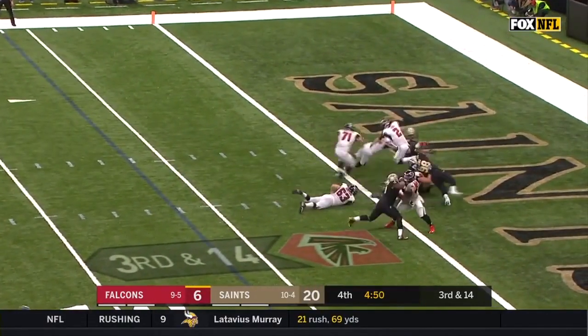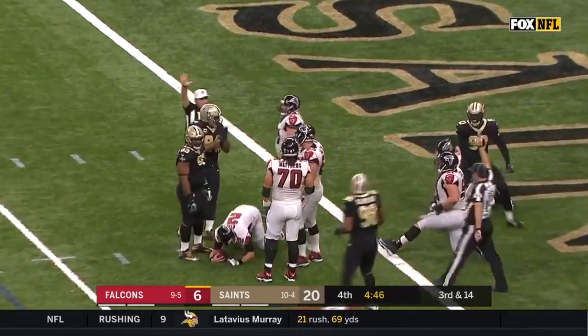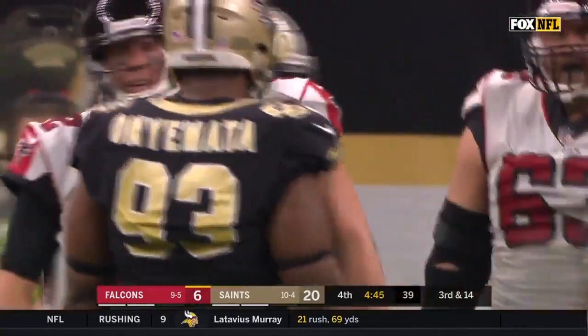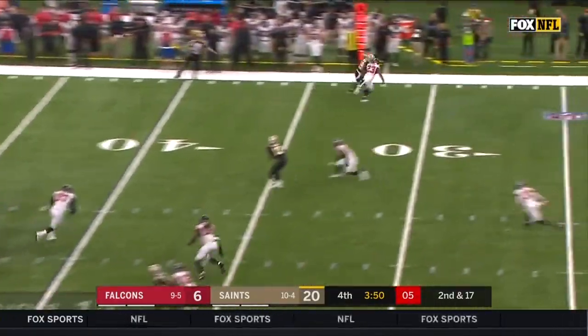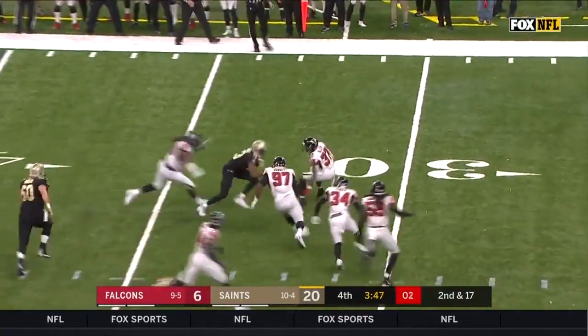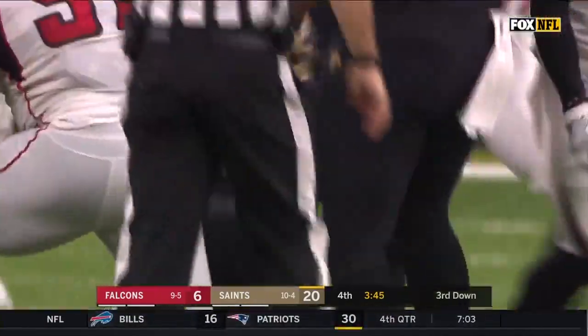Ryan, here's a stunt. He's in trouble. He gets out of the safety, but it's a sack. Sheldon Rankins. Here's Brees. Quick hit over the middle. Thomas, good adjustment behind him, but he makes the catch and is down to the 30 for a makeable third down.